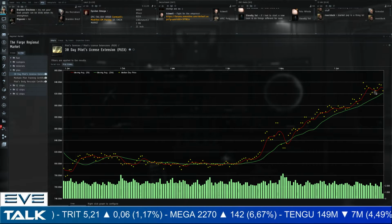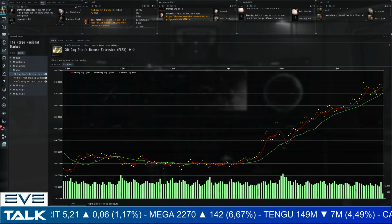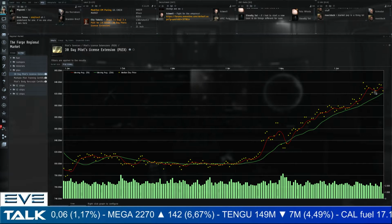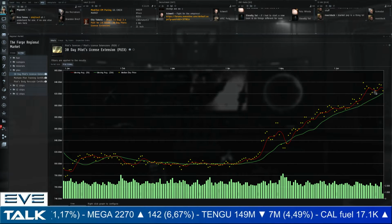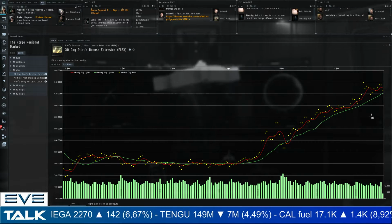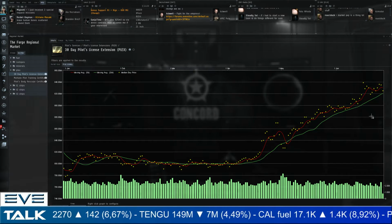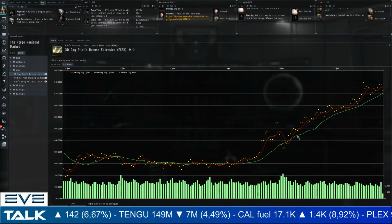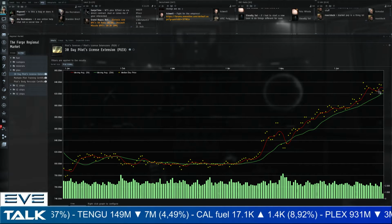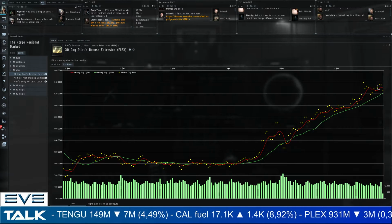I'm actually hoping that the summer is going to slow down activity a little bit, could cause a pullback, maybe a few good sales as well. That could cause a pullback in the plex price, and I could once again jump in a bit closer to 800 million. I think that's healthier for my wallet. But for now, it looks like the plex are slowly stopping their ascent in price.